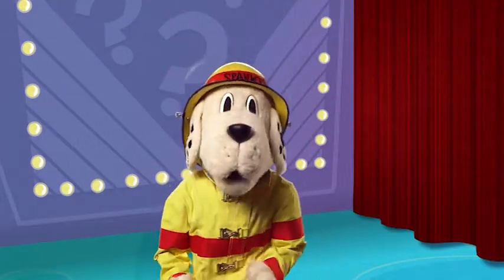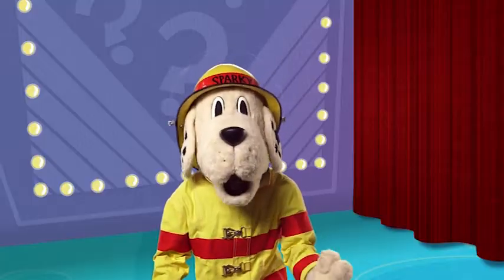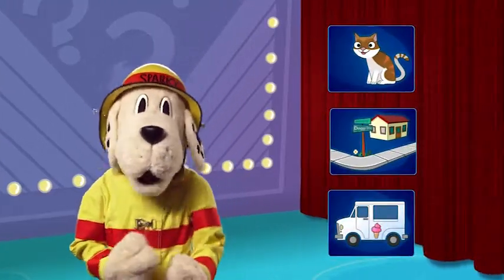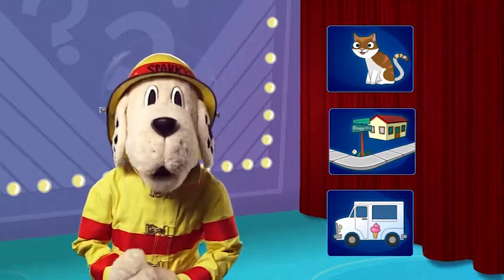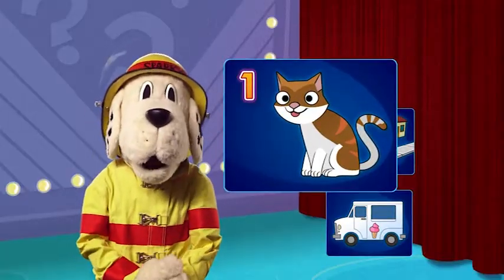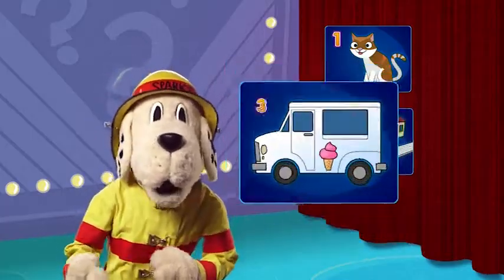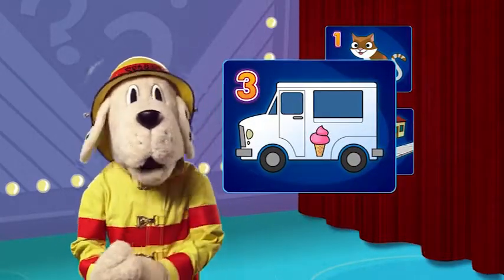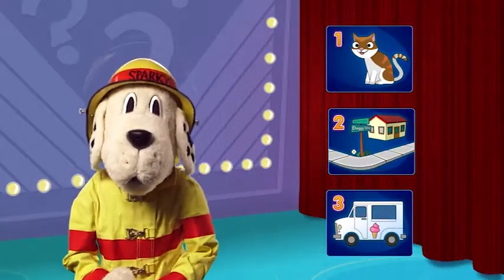What makes a good family meeting place? When you and your family pick a spot to meet outside of your home, which of these three would make the best spot? Now, think about it before you answer. Number one, Fluffy the cat. Number two, a street sign. Or number three, an ice cream truck. Which one of these would make the best family meeting spot?